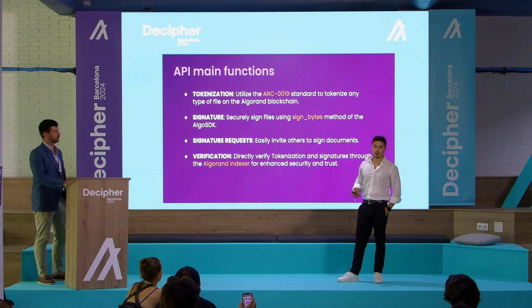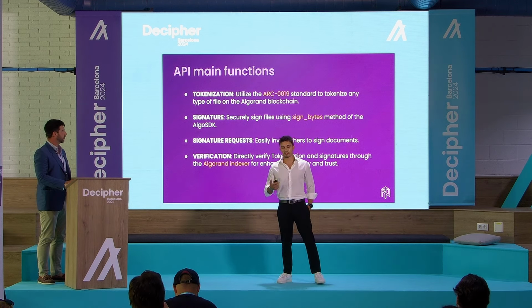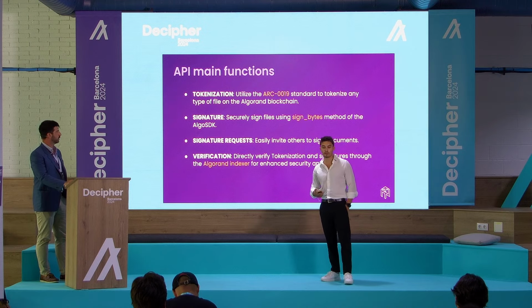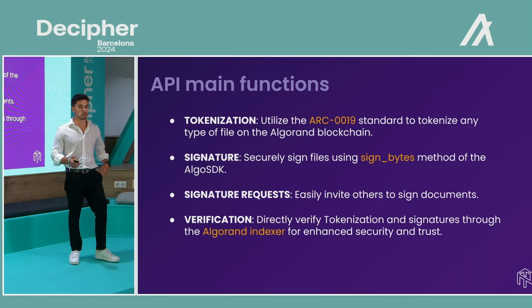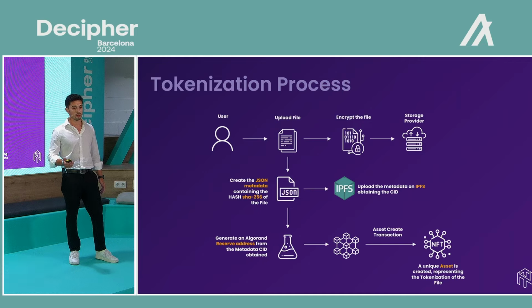The main functions are the tokenization, to create an ARC19 asset representing the tokenization of the asset; the signature, to sign files with the sign bytes function of the Algo SDK; the signature request, to request other people to sign a document; and the verification, to directly verify our tokenization through the Algorand indexer.